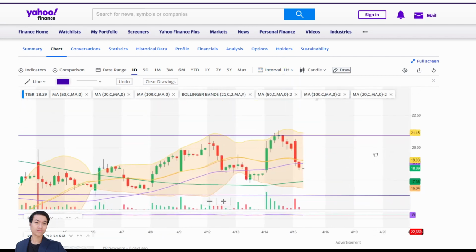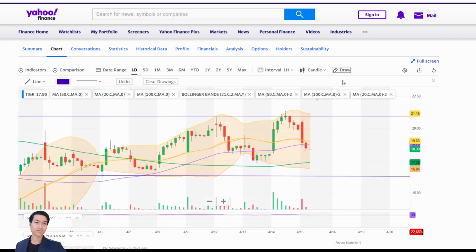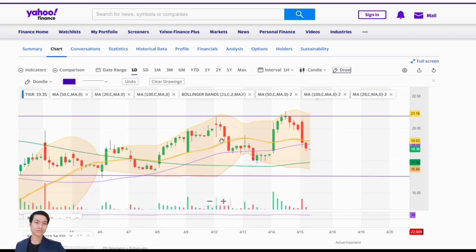You can see that it has a nice track record of always running up massively, then dumping quite heavily to the downside. You can see over here, this is a prime example. Let me give you a nice little area. I want you to take a look at this area. Okay, done. Let me clear my drawings.